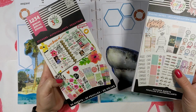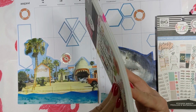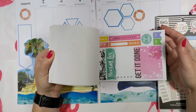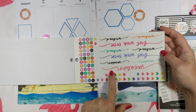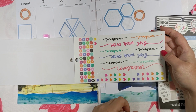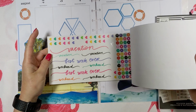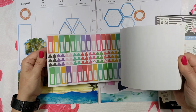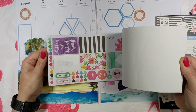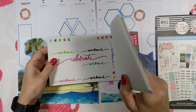So I feel like it needs a little more. It needs some more love. I think vacation. I know there's weekend stickers in here, but I think there's also, yeah, vacation. I'm not thrilled about the pink. Let's see. I think there's another page of them in here. Or at least something in that same font. Aha.